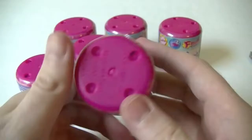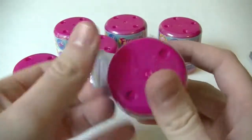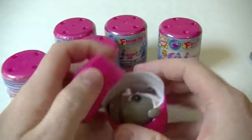And by the way, just in case you guys like to try to peek in the bottom, it's really hard to tell what's in there. The holes just aren't big enough. So there's really not much cheating on these ones. So let's just go ahead and see what's in this first one.